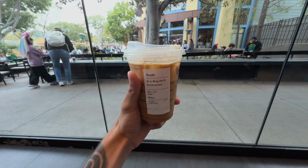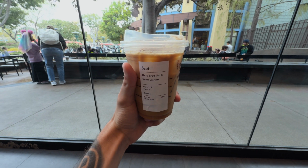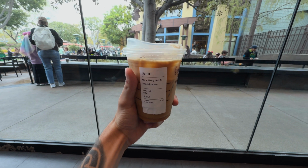Alright, but I'm fiending for caffeine right now, so I'm gonna go get my Starbucks and then we'll walk a little bit further down into Downtown Disney and check out some of the still construction going on at the backside of the resort. Alright, coffee acquired, everybody. It's really busy in here too, so I'm gonna enjoy this and we'll head out.